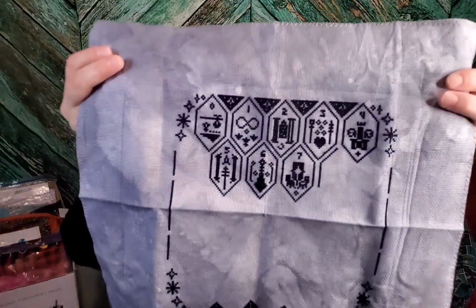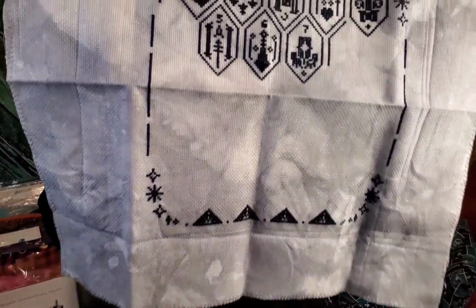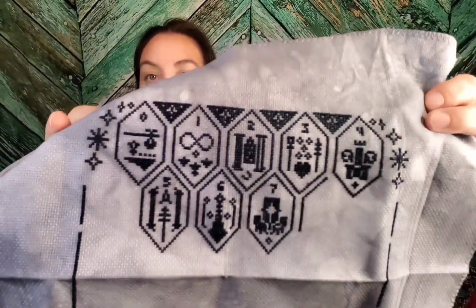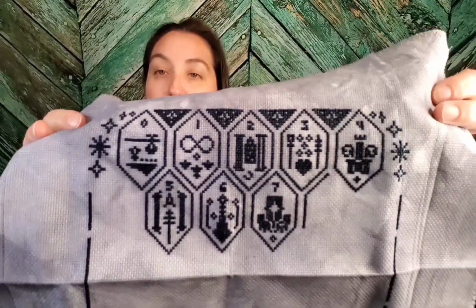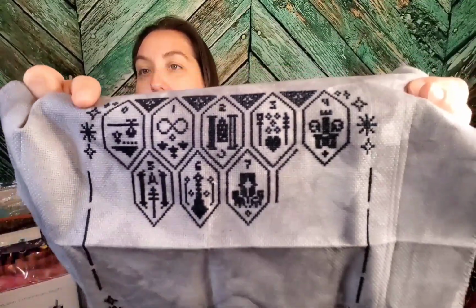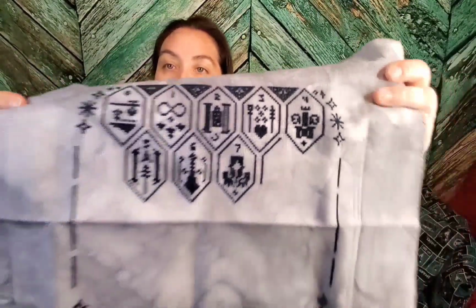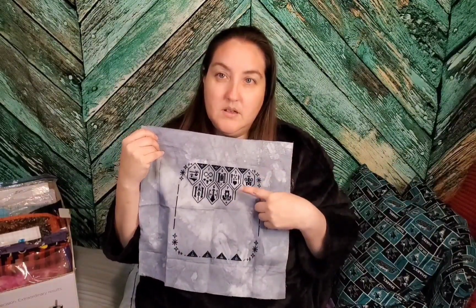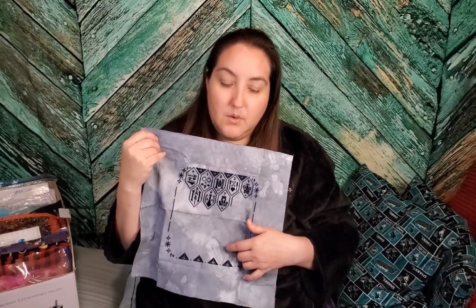So, first I've got the border, right? And if you see, I've got 7. Well, I just finished the 7th card, right? Technically, I'm not going to count the 0. So I just finished that, and I think that they have a whole row done. So I think we're getting ready to start the final row. So it's still going if you were to join her Patreon.